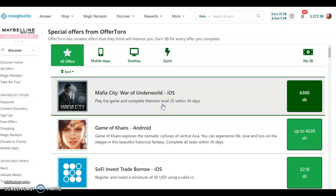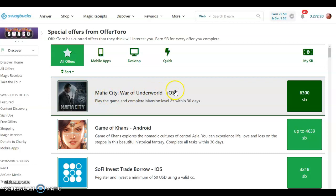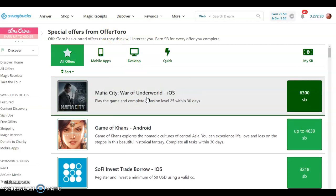Another cool thing I wanted to mention about Swagbucks is that sometimes you can make quite a bit of money by just playing games. So go ahead and check out under the Discover tab, and go to Discover Home and click on Offer Tour and see what offers they have for playing games. So, for example, if I play Mafia City and I reach level 25 within 30 days, Zappos will give me $63. So this offer used to be at like $120 before, so they decreased it. So I don't like to go on offers tour, because sometimes I like to just wait to see in the homepage and look for the exclamation mark or the words now at, like I said before, to see if the offers are at their highest.